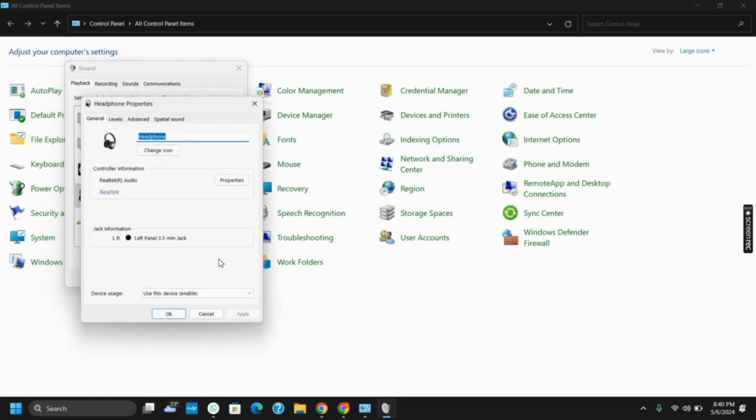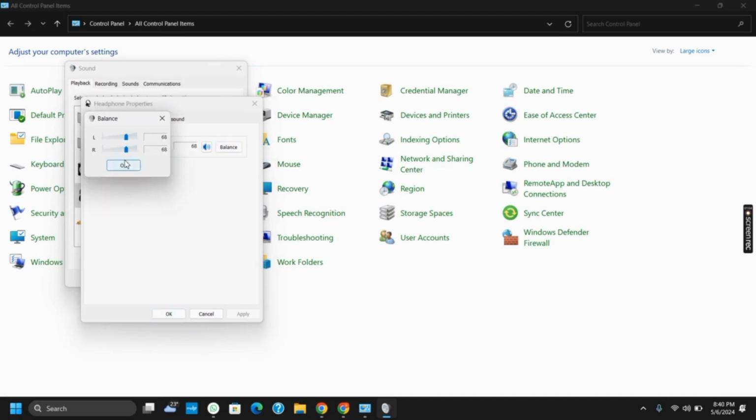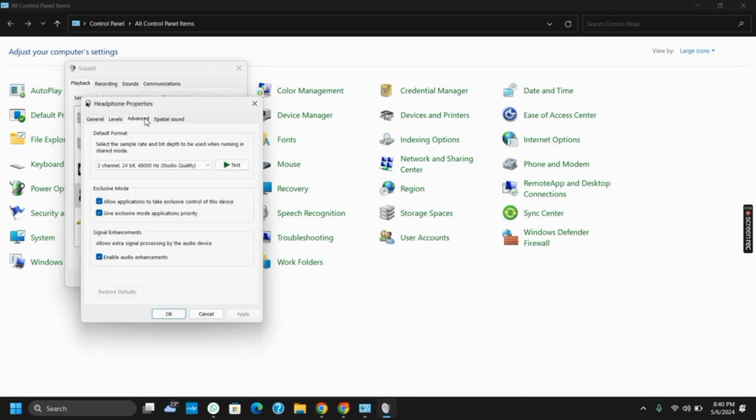Once you click on Properties, go to the Levels tab. Once you click on the Levels tab, you have the Balance button. Tap on it and make sure that the balance is even. Click on OK, then go to Advanced.